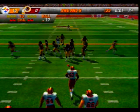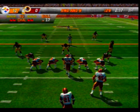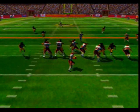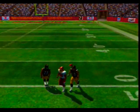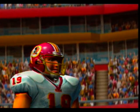Number 44 is back in there after getting taken out with an injury earlier. Second and 10. Hey, score. Come on. Keep moving. Let's do our thing. They'll bring the blitz. Going long. And he had it and lost it. Incomplete. Yet another drop for him.